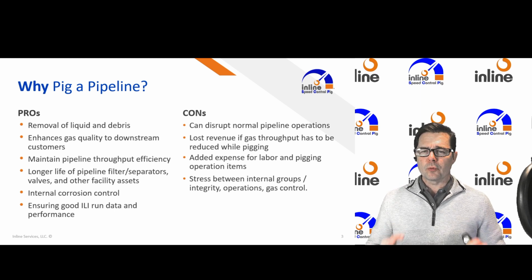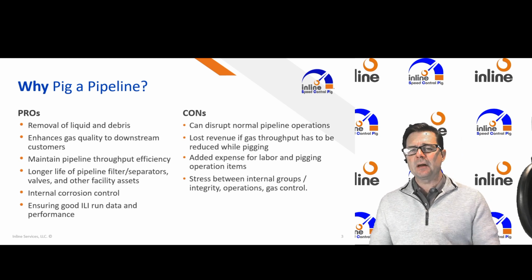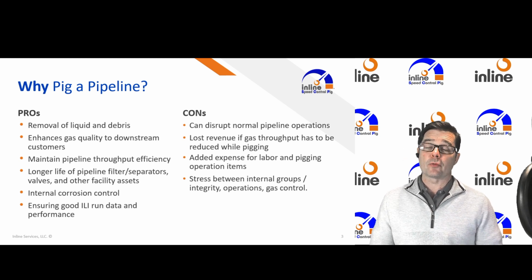Well, the reason for the speed control pig is to keep all of the benefits of cleaning a line and to minimize, or completely get rid of, all of the disadvantages or problems with cleaning a pipeline. And this is what the speed control pig was built to address.